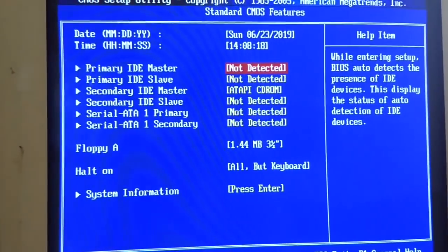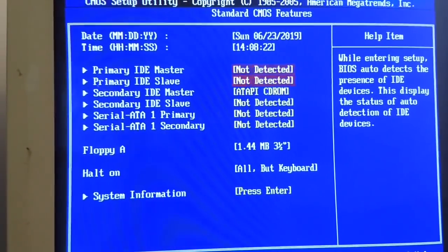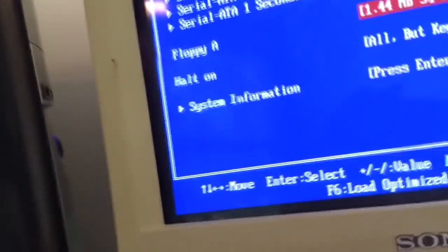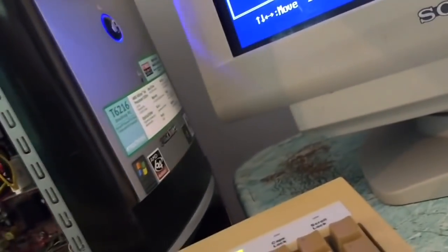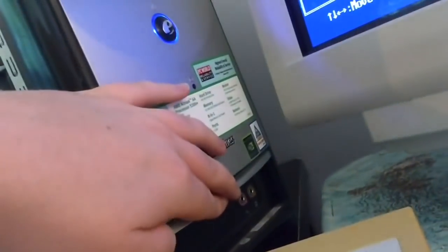Somehow it's detected the CD-ROM drive, but not the hard drive. That's interesting. It also says there's a floppy drive. No floppy drive exists. I don't think so anyway. This little door pops up and you get microphone and headphone ports. That's quite nice.